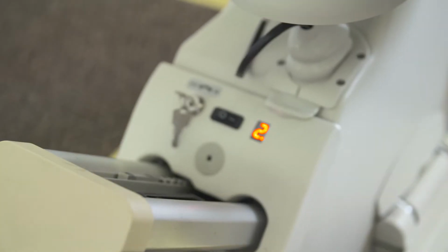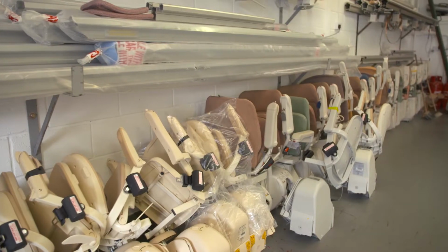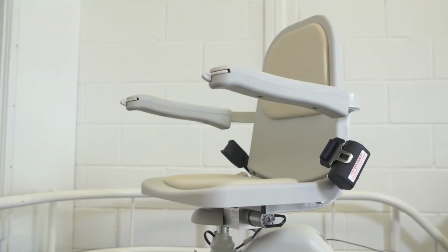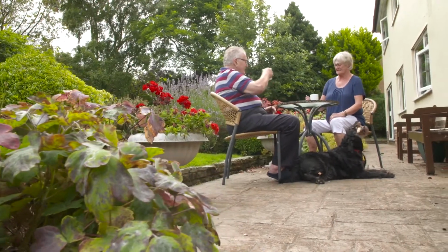At Halton Stairlifts, we always aim to make your customer experience as enjoyable, straightforward, and hassle-free as possible. We have a wide range of demonstration models at our headquarters that you're welcome to come and try out, so you can make the most informed decision you can. And also, because we don't employ salesmen, our savings are passed on to you, the customer.